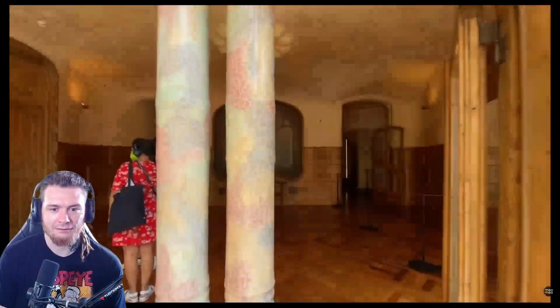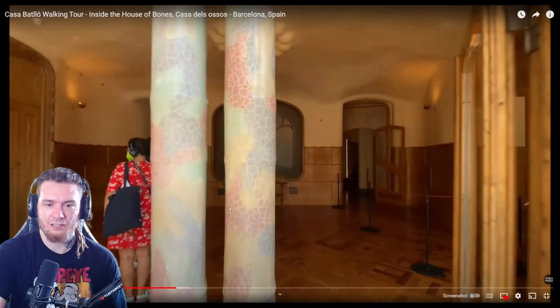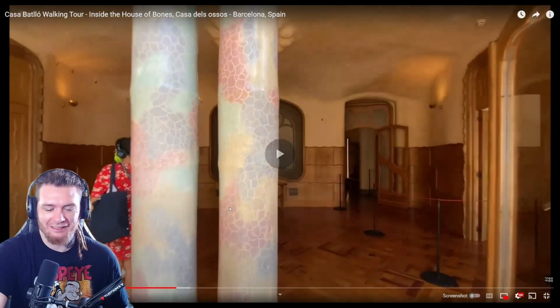Heading back in. It's like a seashell, or not a seashell, like a sea turtle's shell, kind of. But of course, sea turtles aren't pink and cotton candy colors. But yeah.